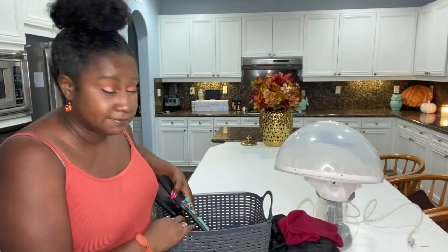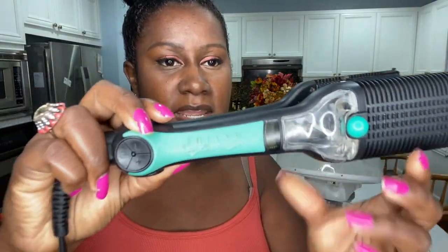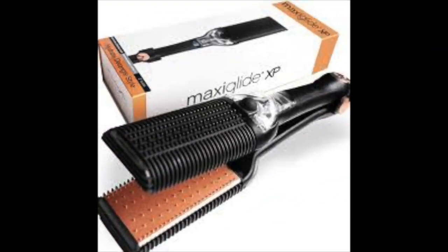Flat ironing hair. There is only one flat iron that I use, I'd say 90% of the time. And that is the Maxi Glide. Okay, now I don't know if you've heard of the Maxi Glide. You ever seen the Maxi Glide? I'm trying to zoom in so you can see the, okay. Maxi Glide. This flat iron, see the little holes on it, okay? So this flat iron is for when you want to flat iron your hair, but you don't want to burn your hair to a crisp.